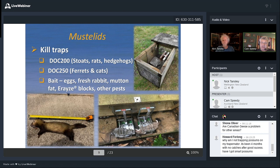Stoats, rats, and hedgehogs are really easily controlled in your DOC 200s, a little bit smaller, but getting hedgehogs out of a DOC 200 is a bit of a pain, to be fair. Moving on to possums.